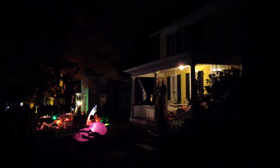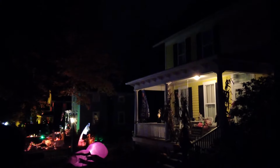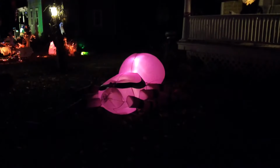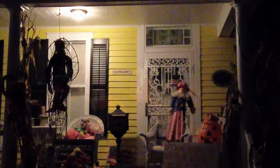Well, believe it or not, that was just the first house. We are coming up to our second house right now. This one, a little less scary, but still decorated. And in their front yard, a giant inflatable spider. And then up on the porch, a few pumpkins and a couple creepy characters up there.